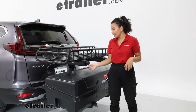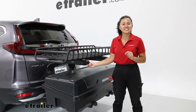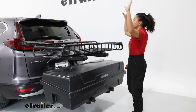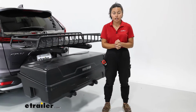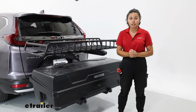So if that's something you're interested in, but you're curious about how it will fit your CR-V, well, this is the video to watch. So we're going to focus on dimensions, weight capacities, as well as the overall fit on your vehicle. Be mindful that you do need to have a hitch receiver on your CR-V, and you have to be mindful of the actual weight capacity of your hitch receiver.